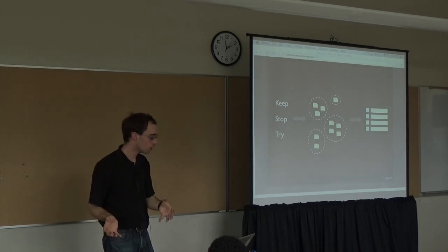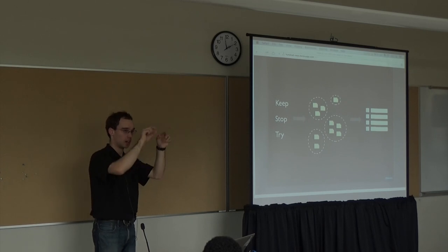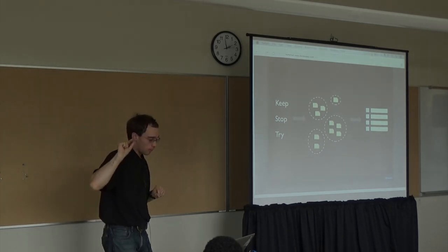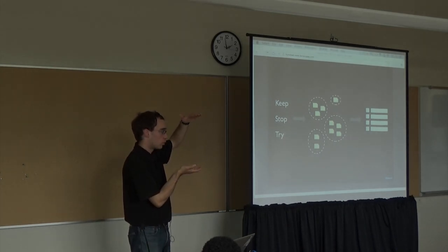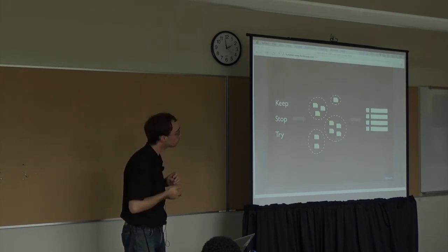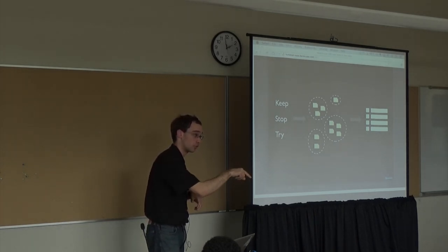And then as a team, we talk through each category and assign an action item to each category. Once that's done, we have a list of things that can make the process better next time: things that we decided to stop doing, keep doing, and try doing. And we assign one action item to each person in the room, and that person is responsible for seeing it done.